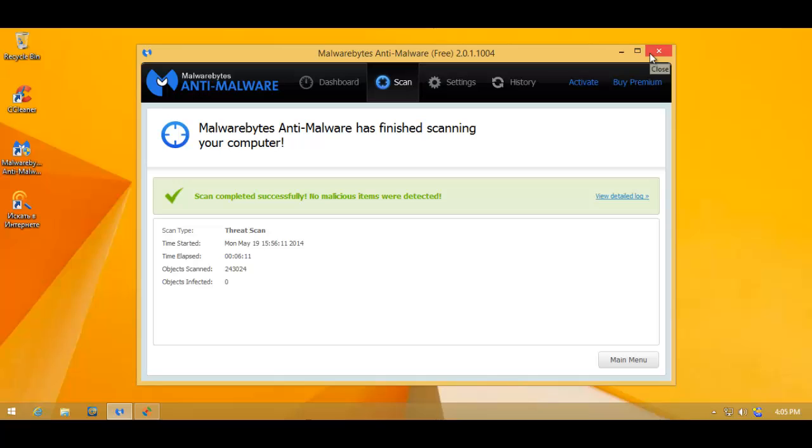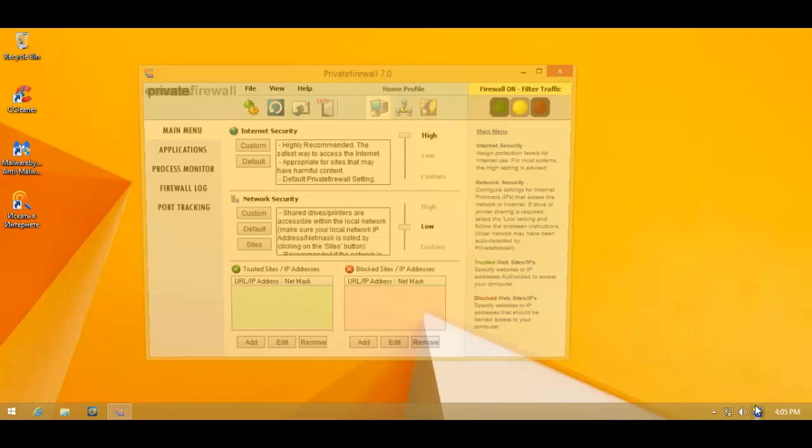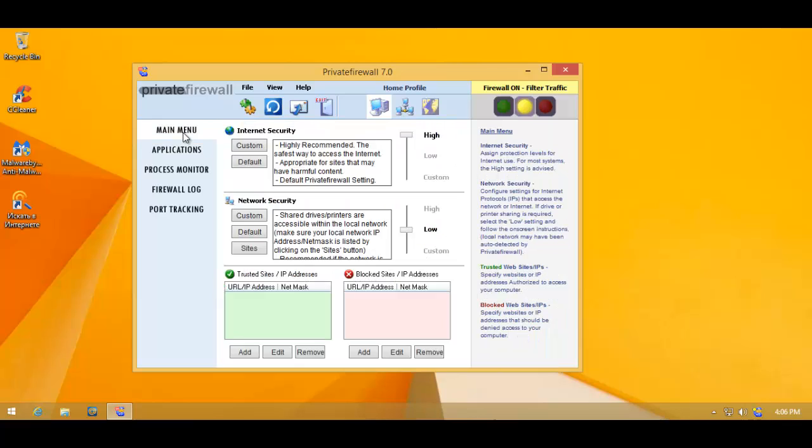Both HitmanPro and Malwarebytes have completed scanning, and as you can see, they haven't found any remnants of malware. So most likely this is not malicious. It's probably just some kind of adware that's not dangerous enough to be classified as malware. So as you can see, Private Firewall along with Windows 8 is a pretty good combination, and it should protect you from almost everything as long as you run it with something like the default settings. And as long as you keep these settings, there's no reason why you should be worried.